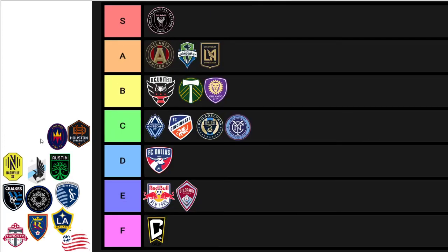This crest, the middle is just a copy of the Vancouver Whitecaps crown type fire thing. I don't even know. It's so bland. It doesn't stand out at all, and what they threw away to replace it with this, it's so disappointing. This is going down in F.